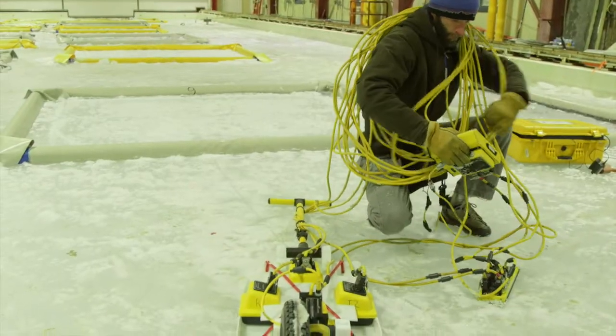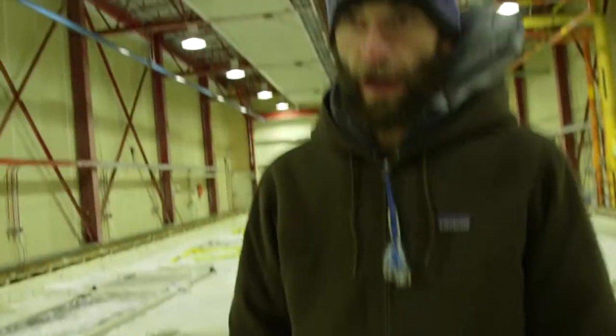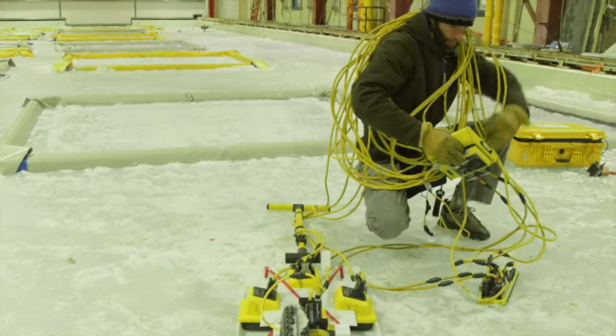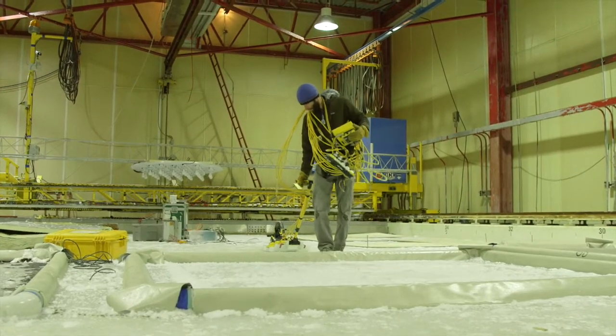So right now, we're going to take part of a survey across the tank, and we're doing this weekly, and it'll be a time series of the change in properties and the ice thickness, and then also the signature of the oil as it gets encapsulated within the ice. The reflection will look a little bit different when that happens, so we're tracking that as it goes.